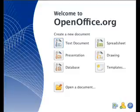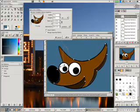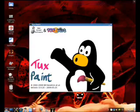What we have installed on our new computers here at school that many teachers have also had installed on their machines, at least in our elementary, is OpenOffice. And OpenOffice is an open source equivalent to an Office suite like Microsoft Office or AppleWorks. Another very common one is GIMP, which is an image editor, very powerful, very much like Adobe Photoshop. We've installed Tux Paint on our elementary school computers, which is a children's paint program.